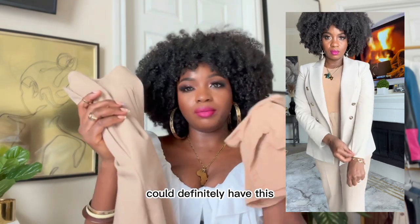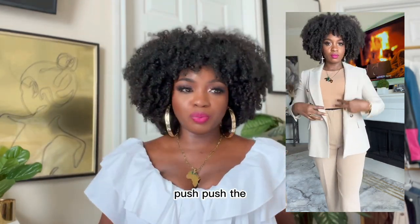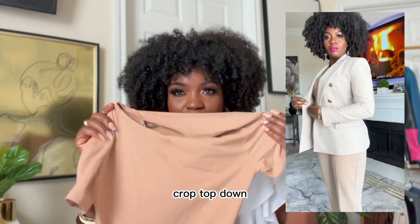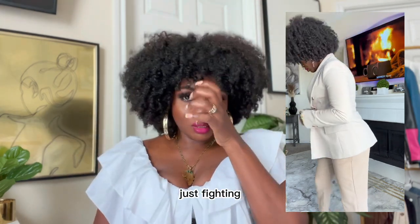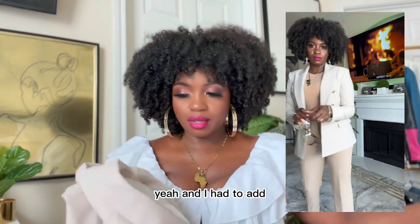You can definitely have this. So I had this on like this. You see, I kept pulling the crop top down. But that's me just fighting, so I don't want my tummy to show.